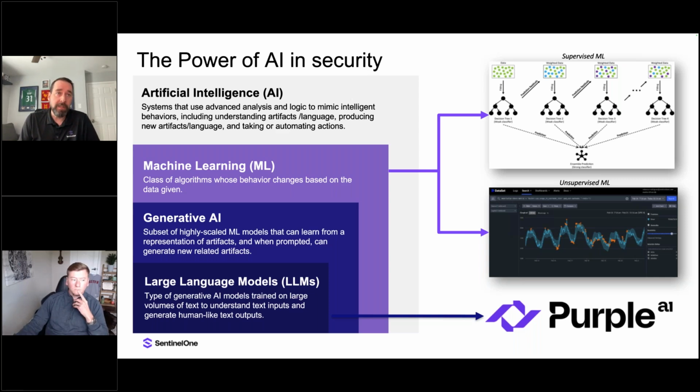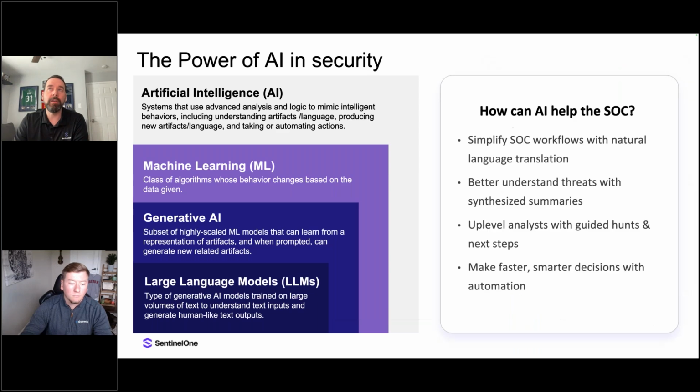We've been doing machine-based learning built into our EDR-based client. But what we're introducing with Purple here is LLMs, or large language models, right? So generative AI trained models on large volumes of text to understand text inputs and generate human-like outputs. What does that really mean? Ask a question in plain English and get a response and have a conversation based on the data, or even support items that you're looking at. And I'll go through that a little bit.